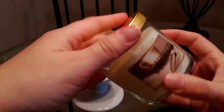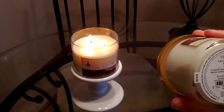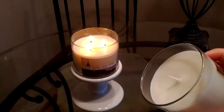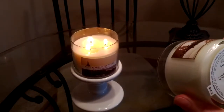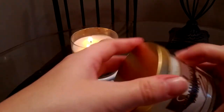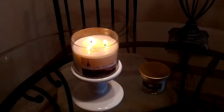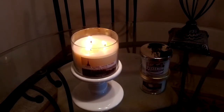So, I love this. And it is a romantic fusion of exotic sandalwood and luscious caramel with notes of fresh juniper and vanilla. I don't know that I get caramel, but there's definitely the sandalwood comes through, and juniper, I'm not really sure. But yeah, this is a great scent. I'm gonna put those over here. We have something to look at.